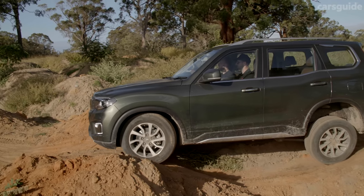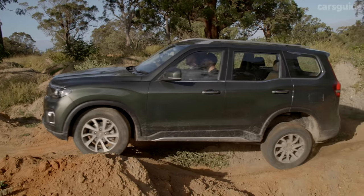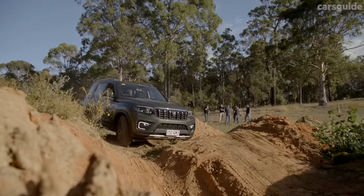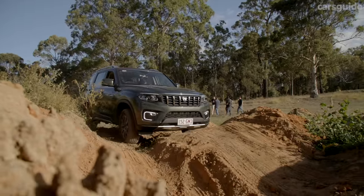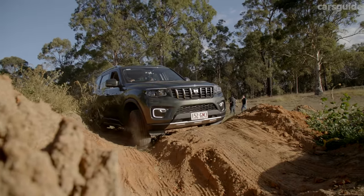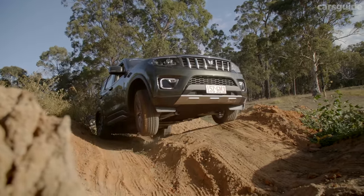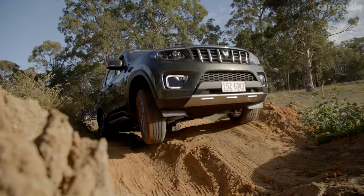All right, so this one's slightly gnarlier again. Lots of little divots. The car should get on quite a bit of tilt here. And again, in terms of what I personally would like to tackle on a holiday, this is about the extent of it. There we go. And we're through that, with almost no problem at all.